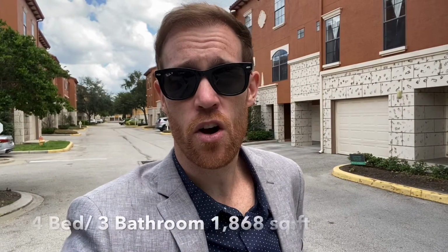1,868 square foot home, priced at $228,995. The home is priced to sell, especially with all the upgrades and also the view of the pond behind as well. So it's not gonna last long.